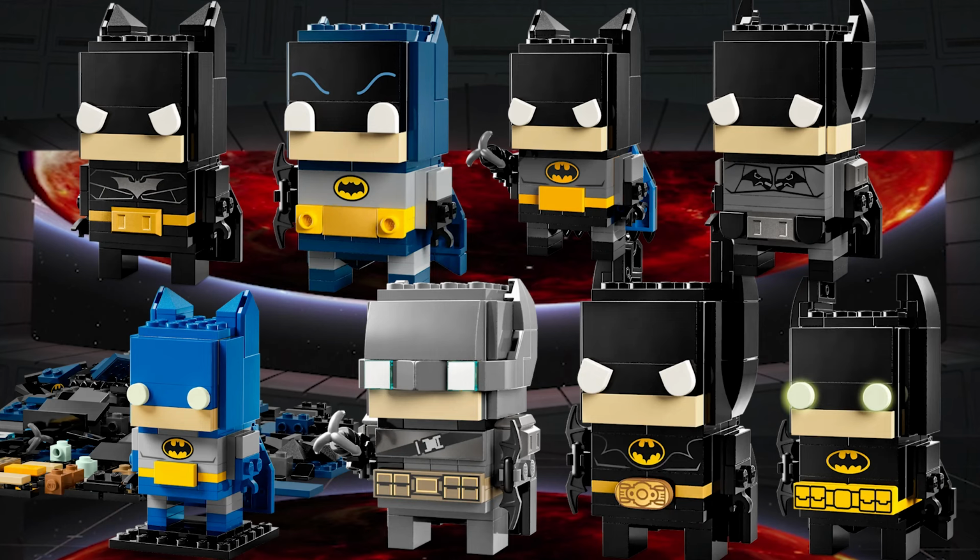And the first one to talk about is the massive 8-in-1 Batman, and honestly, it looks cool. It is kind of overpriced, and I think that at a bare minimum, they should have given you enough pieces to build 2 Batmans in this. And with that, I think honestly that would have been just a lot better, because it's crazy that you're paying all this money and you're really only getting 1 BrickHeadz with the option to build 7 other ones.